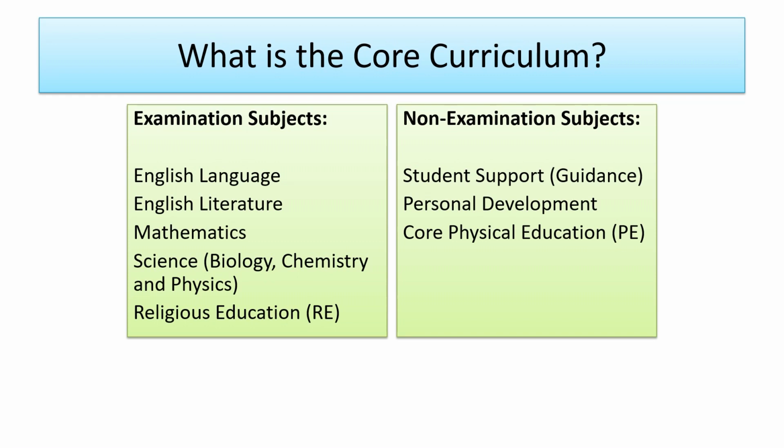The non-examination subjects that they still study are Student Support, which is known as Guidance, Personal Development, which is known as PD and includes careers advice, and Physical Education, which will be 1 hour of core PE a week.